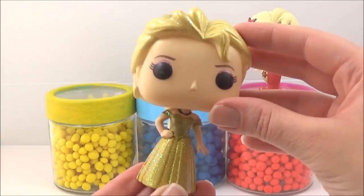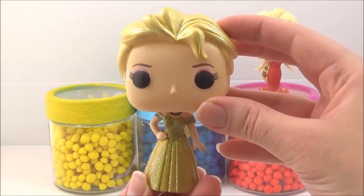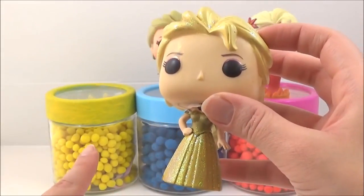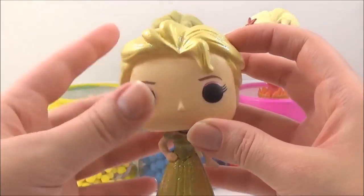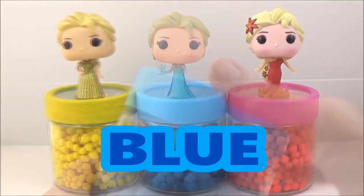And this is Elsa in a yellow and gold glitter dress. Do you think she will be wearing yellow in Frozen 2? And she has loads of awesome surprises in her yellow jar. So let's start with the blue jar.